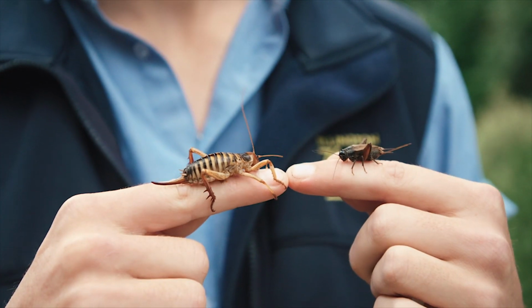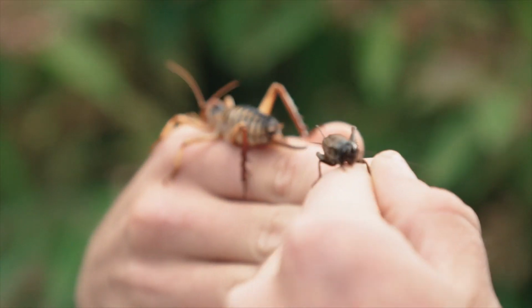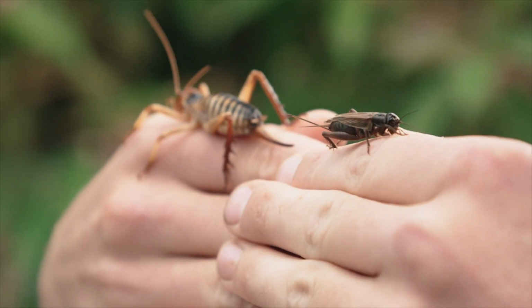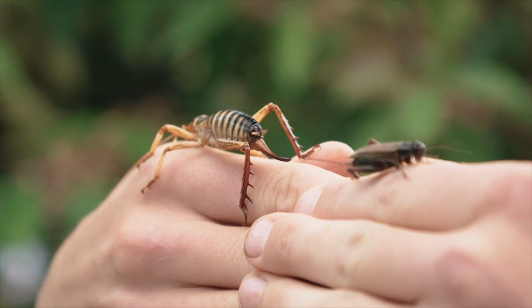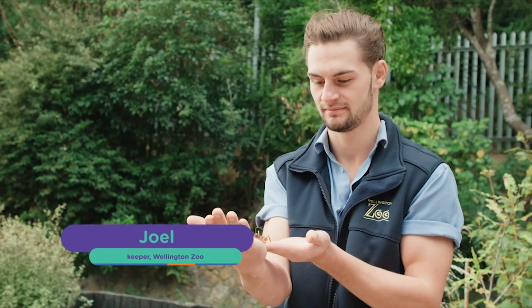What do they remind you of? A cricket, perhaps? They do look very similar. In fact, the weta are closely related to the cricket. But weta cannot fly, unlike most crickets. I think we still have a little bit more to learn, so let's find out a bit more from Keeper Joel. Weta are a type of insect.